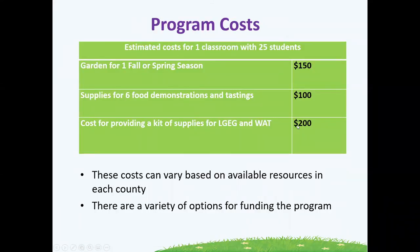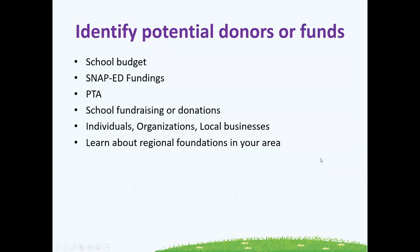We also looked at some program costs, and this was helpful because we have about 120 county programs in Texas that use Learn, Grow, Eat, Go and get SNAP Ed funding to support it. It helps them plan their budget for what they might need for building a garden, supplies for food demonstrations, books and curricula, and things like that. So I put that on there because we found that can be helpful for some of our counties and schools.